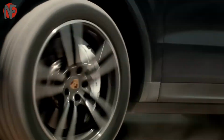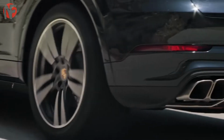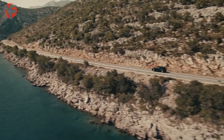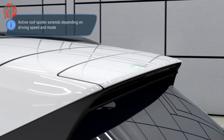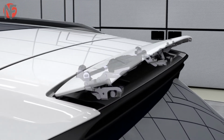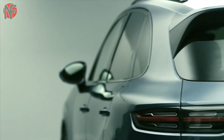The side view of the Cayenne Turbo is particularly distinctive, thanks to the 21-inch brightly polished Cayenne Turbo wheels in dark titanium, emblazoned with the colored Porsche crest and wheel arch extensions painted in the vehicle color. The Cayenne Turbo boasts an adaptive roof spoiler. Exclusive to the Elite model, the inclusion of this adaptive spoiler is a first in the SUV segment. What's more, the Cayenne Turbo is easily identifiable by its distinctive twin tailpipes.